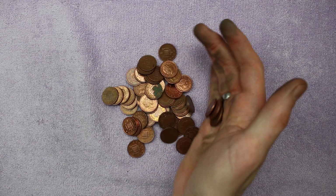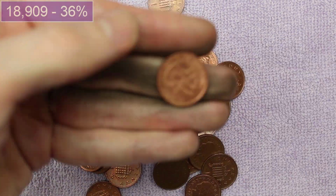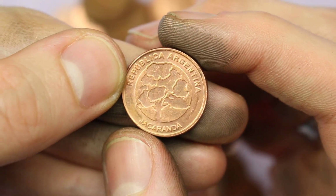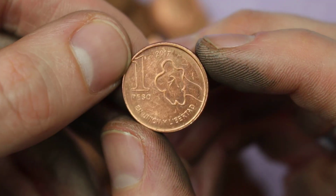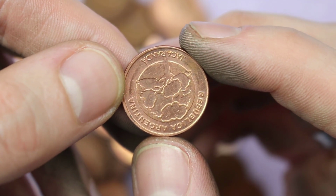So there we go, another 54. That was good going. Oh, we'd want to roll away there. Come back. Only the 1 oddity, but it's an interesting one. So it's an Argentinian 1 peso from 2017. Pretty cool design. There we go. Right, well, let's get on to the next bag.